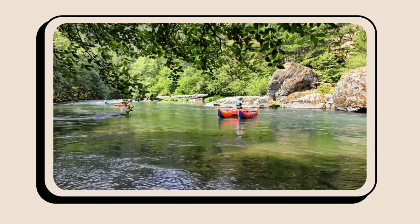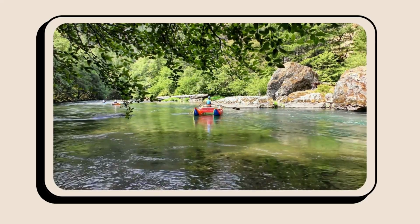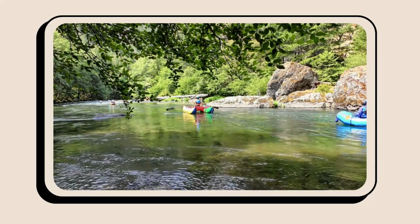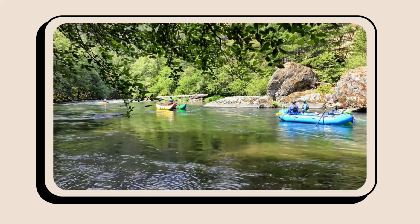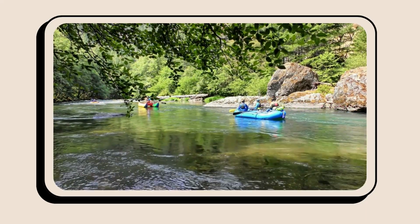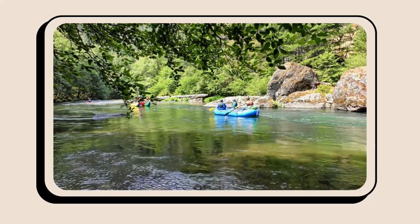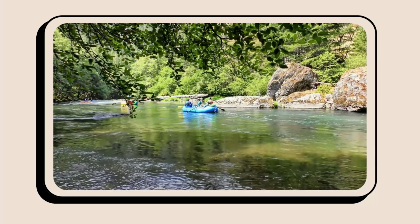Rivers are extremely important for people. Many towns and cities are built along rivers because they provide fresh water for drinking, cooking, and farming. Rivers are also used for transportation, just like seas. In fact, in the past, people traveled along rivers using boats and rafts to move goods like food, tools, and even people.